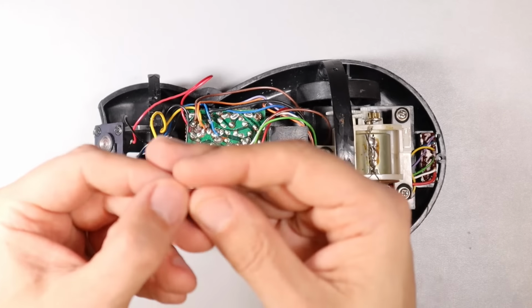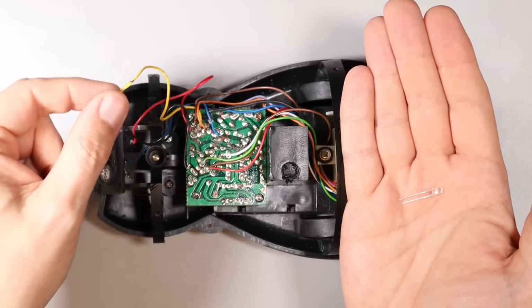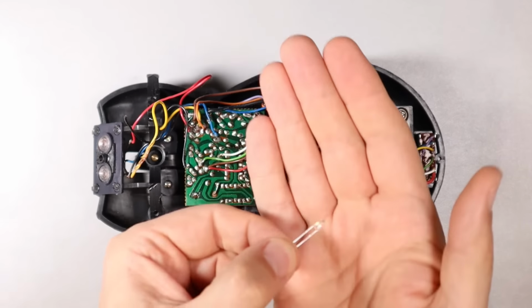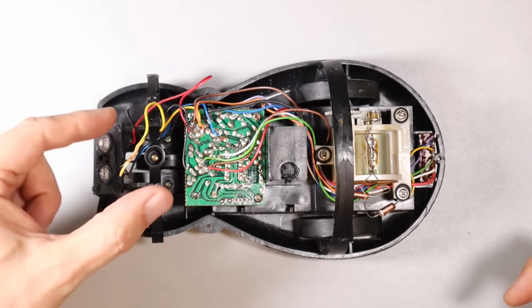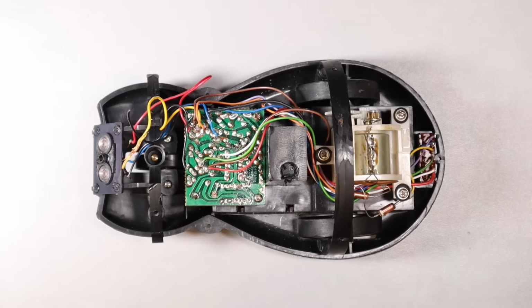Now, if I was running these off a larger voltage, I'd probably want to put a current limiting resistor in here to make sure that we're not overdriving that LED. But I think these are 3.5 volt LEDs anyway, so even with a fresh set of batteries, I doubt we're going to get more than that here. Probably don't need a resistor in line, but let's check and see what current this is drawing.